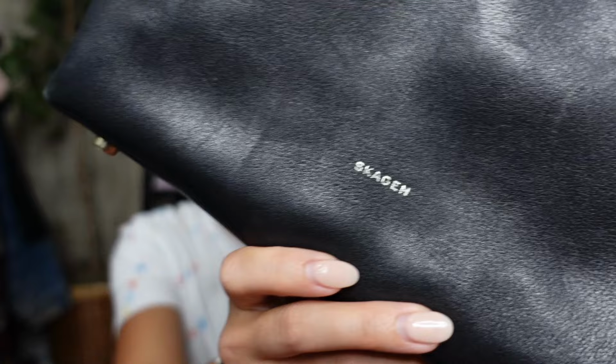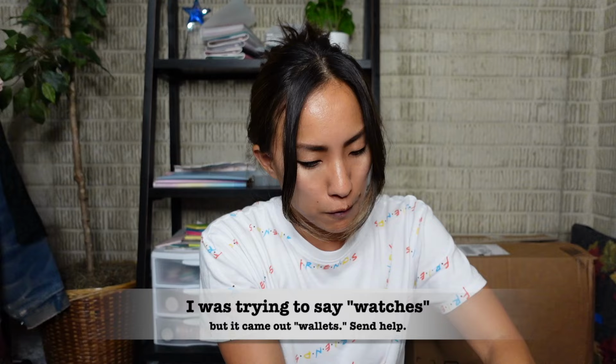They, I believe, are well known for making wallets. I've seen a lot of wallets by this brand. I've not seen a lot of bags, or clothing or accessories in general. So Skagen is a Denmark brand. I don't know if it was made in Denmark, but it's Skagen, Denmark. Let's see where it was made.